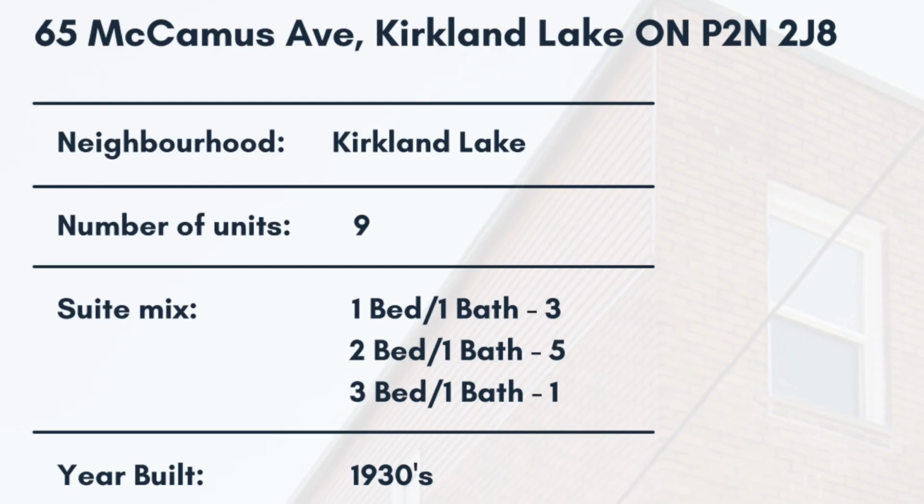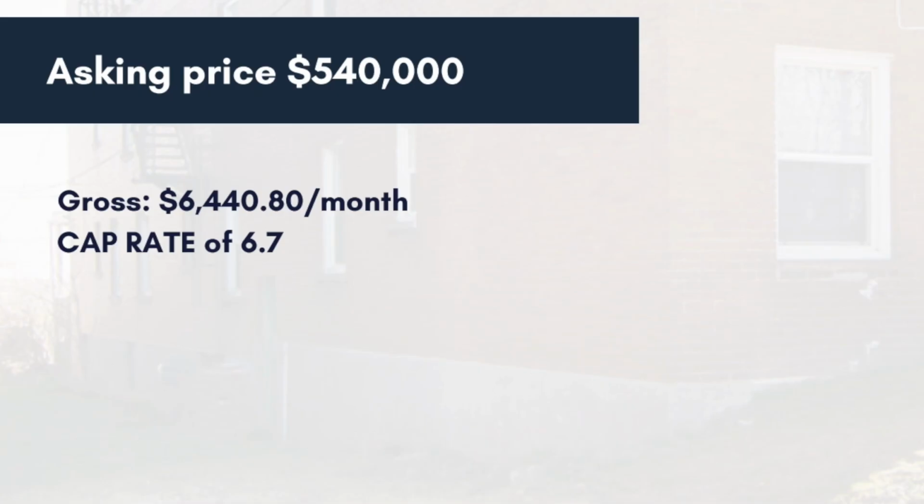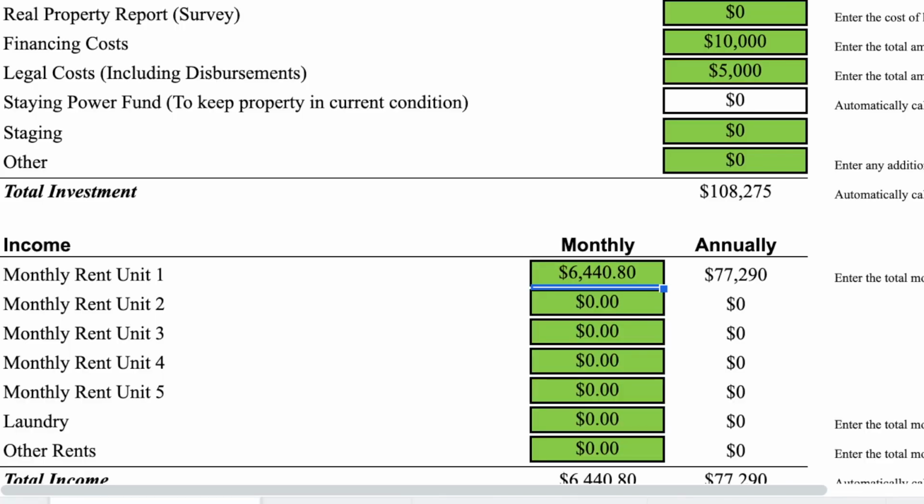All right, so let's get into the income here. So suite mix is 3 1-bedrooms, 5 2-bedrooms, 1 3-bedroom. Like most of the stick-built stuff, it's built in the 1930s. It's telling us a cap rate of 6.7. The gross monthly rent is what we were looking for here. So no other income from parking or anything like that.